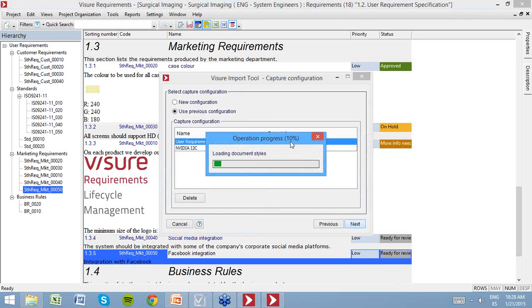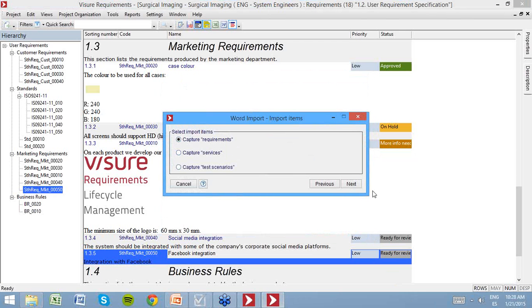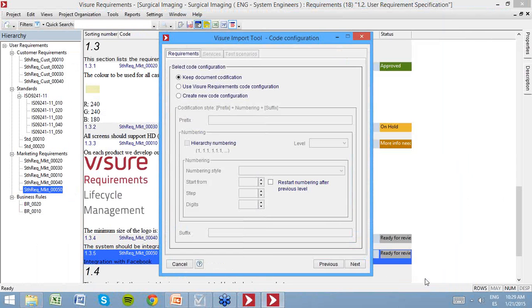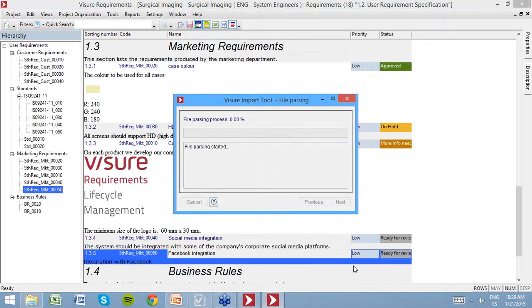So importing from Word allows us to extract the code, the name, the description, and attributes of the requirements within the Word document. Not only requirements, but also use cases or test cases. The only thing that we have to do is map these fields, code, name, description, and attributes, to different styles in the document. The styles can be user definable, whether the code is in heading 1, whether the description is in body text, whether it's in normal, anything. And we are able to define a coding structure also. That means that if the requirements do not have a unique ID in the document, we can generate it at this point.